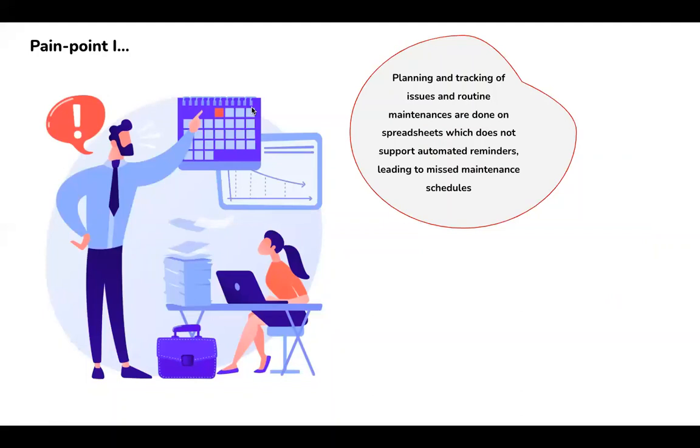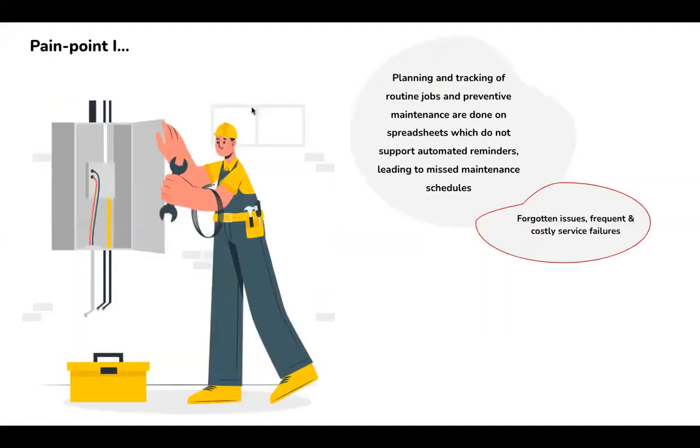So using paper and pen, documents, spreadsheets leads to pain points for the facility managers or for the business. The first pain point is that planning and tracking of issues and routine maintenance are done on spreadsheets, which do not support automated reminders, leading to missed maintenance schedules. As facilities managers, there are routine services that should be done periodically. Tracking all of this on paper, there is no reminder. The paper cannot remind you to carry out a maintenance or a routine job. So it leads to missed maintenance schedules.